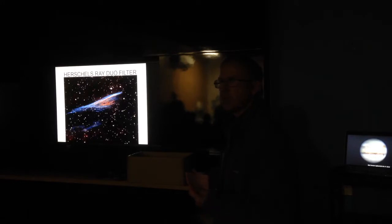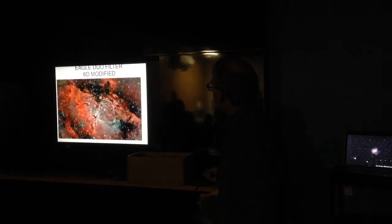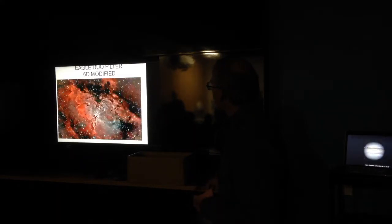And these are just my pictures, just to give you some idea of what you can and cannot do with them. So this is my duo filter. That's the Herschel's Ray, or the Pencil Nebula, which is part of the Vela Supernova Remnant. This is the Eagle Nebula with the duo again and the modified 6D, which is showing a lot of fine detail. I haven't done the processing particularly well on that yet. I need to go back to that because there's some good data in there.